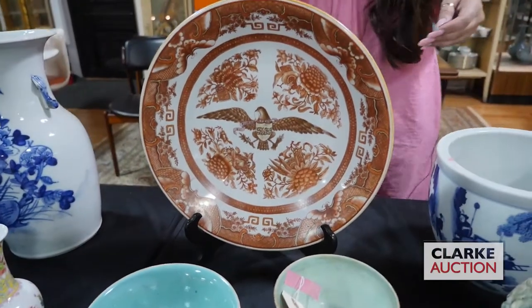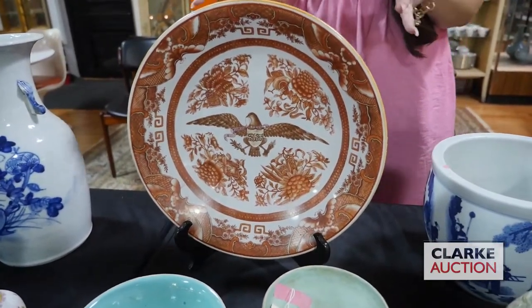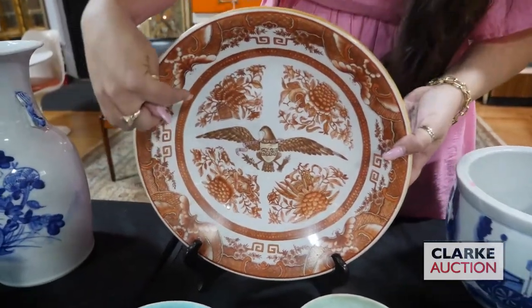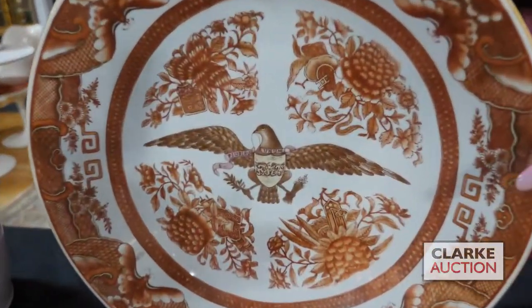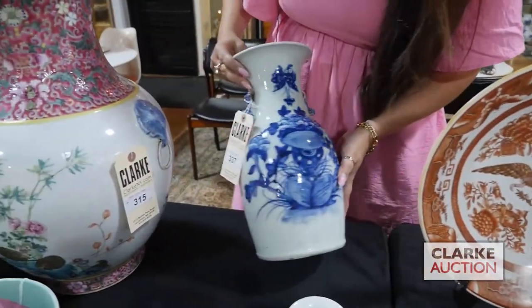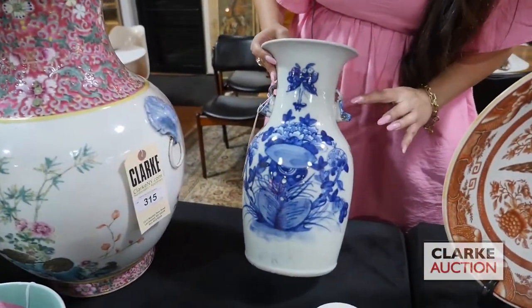Here we have a nice Fitzhugh plate, large in size, maybe a charger, with the central eagle and then this floral design to the exterior. This is estimated at $300 to $500. Blue and white vase, so this nice baluster vase with floral decoration, and then we have the Foo Dog candles.